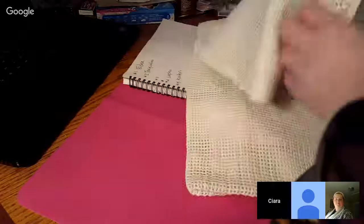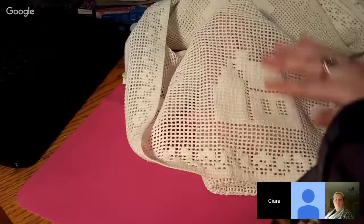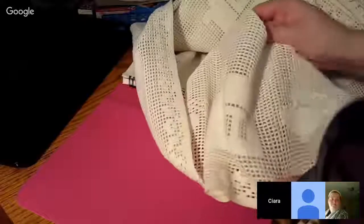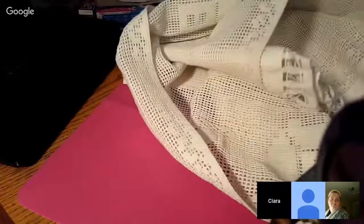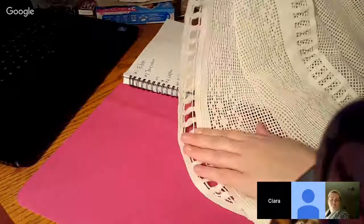So this is actually, I don't know if this is a curtain or what it is exactly, but what's really cool about it is it's all crochet and it has these houses on it and then trees between them. It has these houses all up and down this whole huge piece of fabric. It's crochet and it's huge. And I don't even know really what it is. But then it has this cool border that you can use.